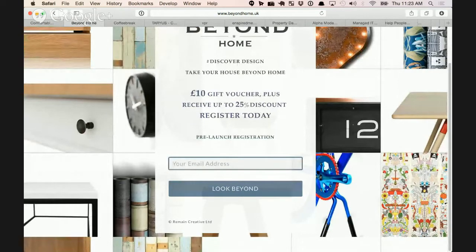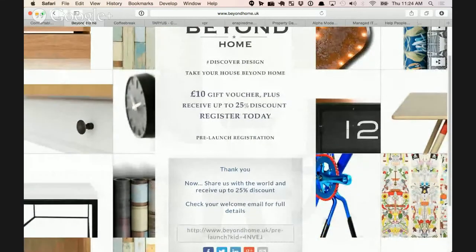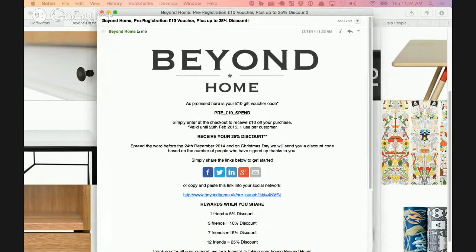So if I sign up, great, thank you. Now share with us the world and receive up to 25% discount. Check your welcome email for full details. And then you've got the links here below for sharing. You've made that easy. The welcome mail that I got, I'm pulling some of these up to show the value of immediate response to customers and what you can do.